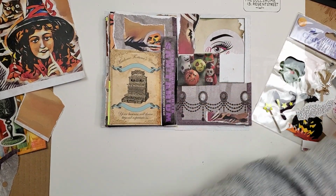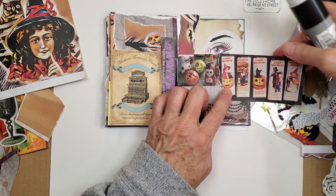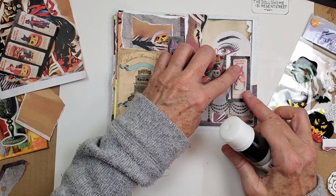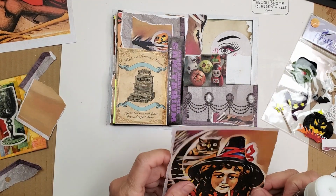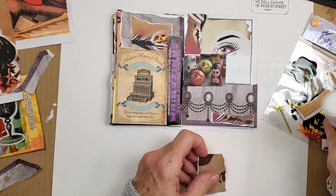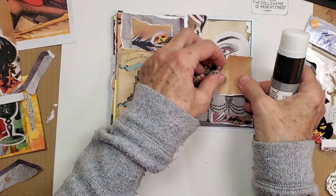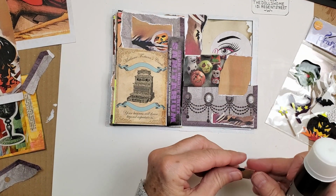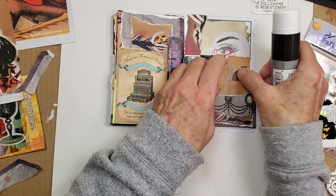And I need just one more little thing right there. That's okay, but that's just not quite it. Did it. There we go. There is a little kitty that will finish off that page. It just looks so nice. There we go.